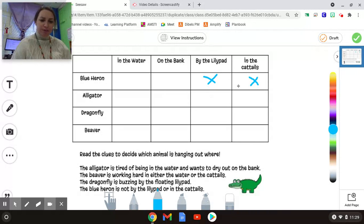Let's read another one. Let's do the dragonfly. So the dragonfly is buzzing by the lily pad. Oh, well, it tells us that the dragonfly is by the lily pad. We don't even have to think for that one. It tells us exactly where he is. So I'm going to put his check mark right here. Boom. And then we're going to cross off everybody else.